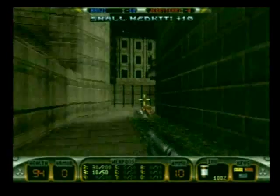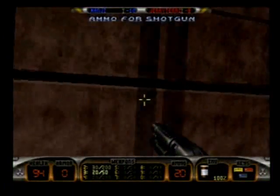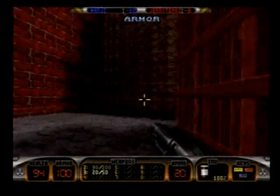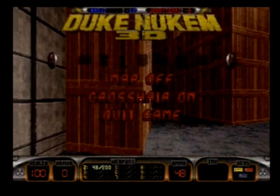Cool, a shotgun, the best weapon I've had this entire match. Let's see what happens. Do I die instantly? Let's see, near full health, full armor. Let's see how long I last. Two seconds? Yep. This isn't frustrating and terrible.